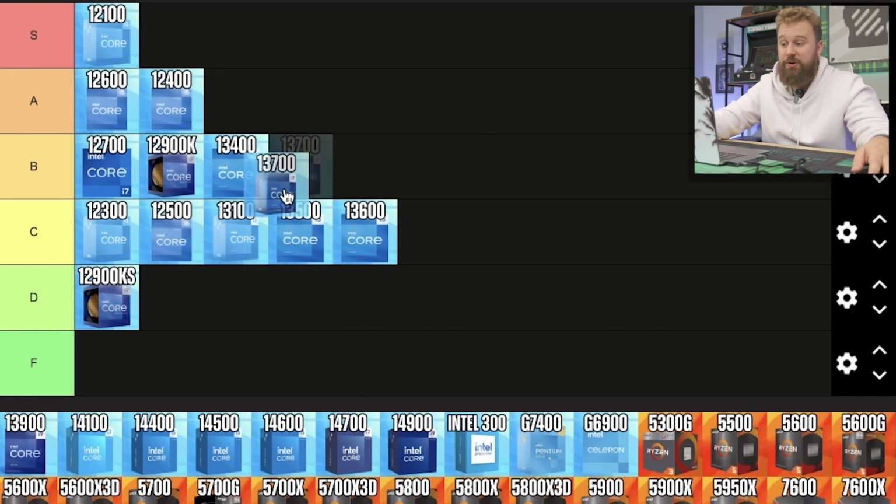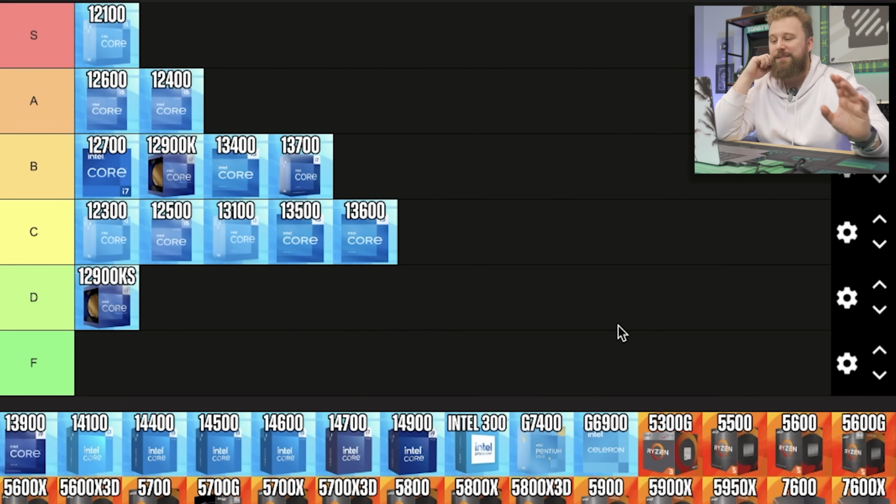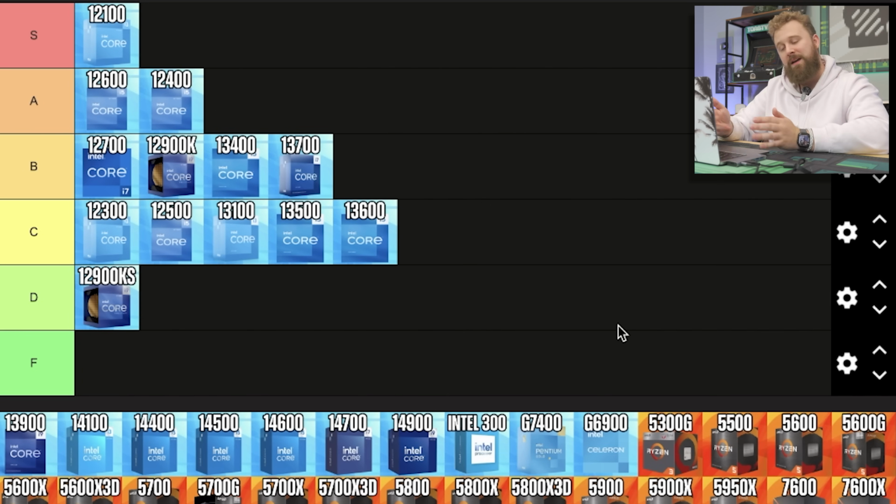Now the 13700, I'll go B tier. I think it's a solid CPU, but again, I really would go 12th gen for most Intel builds nowadays just because of all the stability concerns. 13th gen i7s aren't nearly as bad as some of the i9s, but just for sake of sanity here, I would probably go 12th gen Intel across the board.